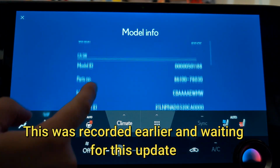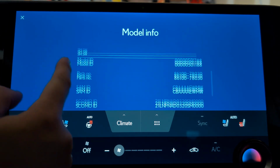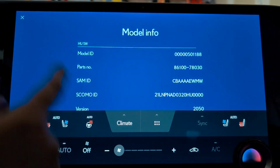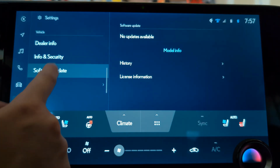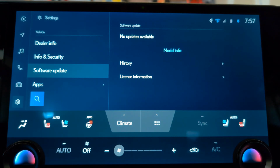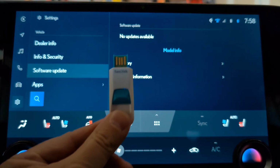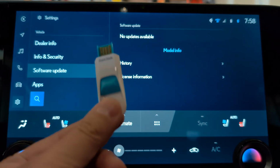I'm still right now on 2050, but I did see online that 2170 is available at this time. So I don't know, is it available yet, or do I have to do it through a manual update? I really don't know, because at this point, it doesn't say that I have any updates, right? You can see that nothing has been updated. I am connected to the data connector. So one thing that you need to do if you want to do the manual update is to get a USB key. Right now you can see that I have a USB key here.